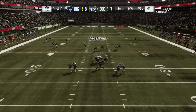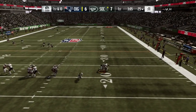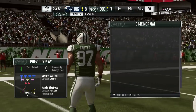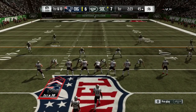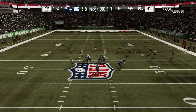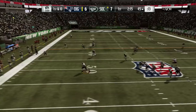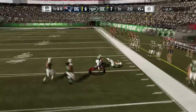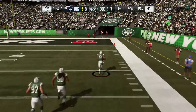First and 10. Here's Wentz. Escaping the pressure. Nowhere to go. And this one, the big fella gets some glory here again. It's going to be an empty again, and we're going to be in Palms this time, I think. Nope, I'm in Match. On Match, I'm using the deep safety. Nowhere to go. And Jurrell Casey. Let's go, big man.